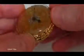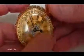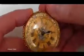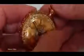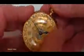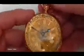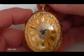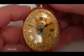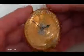Looking closer at the watch, the glass is in very nice crisp condition. It's nice and smooth all over. You can't feel any dents or scratches. It's always better to feel things because you can feel the damage a lot easier than you can see it sometimes. The hands are of blue steel and are in perfect A1 condition.